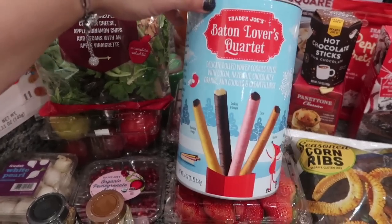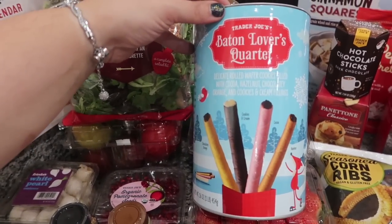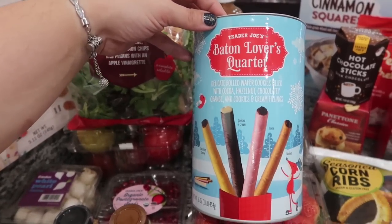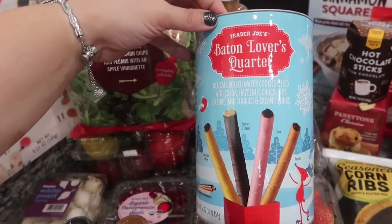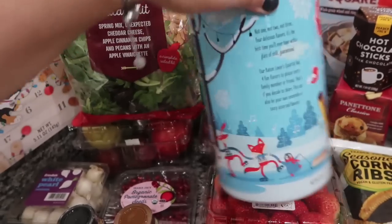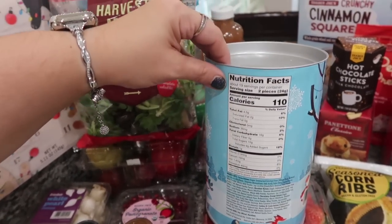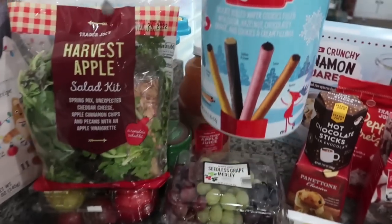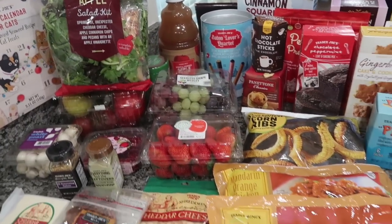This is so mom doesn't have to. I'm just gonna go in and drop this on the table the weekend before Christmas or one of the weekends in December, and instead of baking something, they can eat these. They're delicate rolled wafer cookies, and there are ones filled with cocoa, one filled with hazelnut, one filled with a chocolatey orange, and one filled with cookies and cream. The serving size was 2 pieces, and it says 19 servings in there. So 38 of them, that's pretty good. I think that will be more than enough for everybody to munch on, and it's something I can bring in quickly and not have to cook.